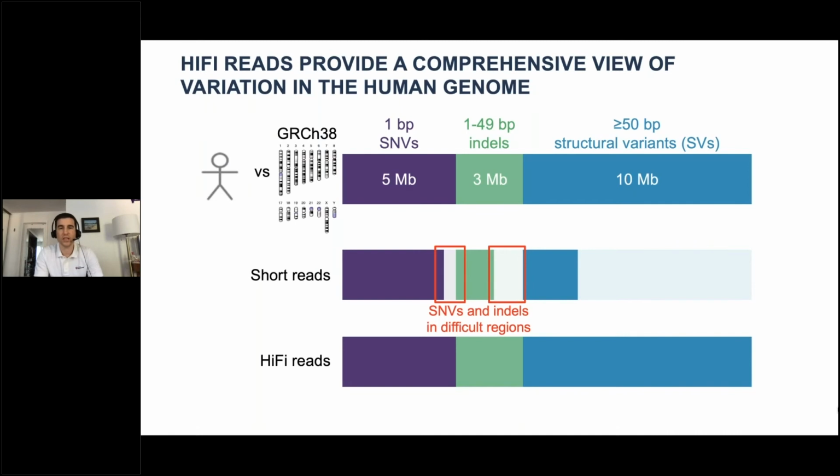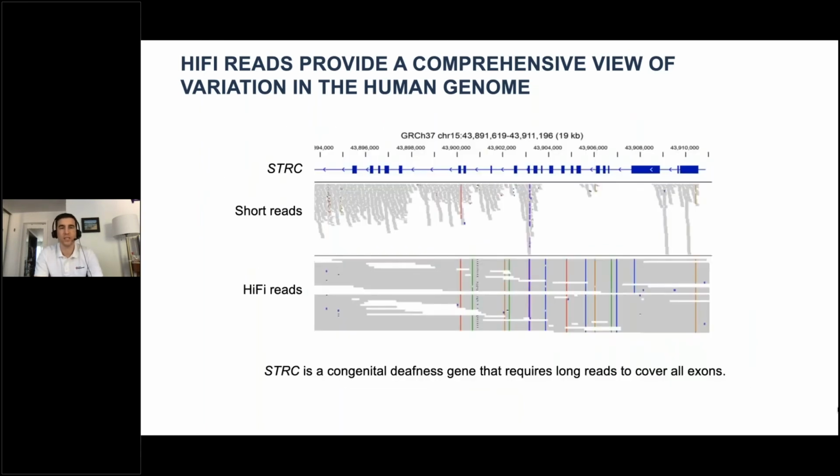Moving beyond structural variants, the second area where PacBio HiFi reads add variation that's not well detected with short reads is in difficult to map regions. One example shown here is the gene STRC. It's a congenital deafness gene that requires long reads to cover all the exons. So again, showing reads from the same individual, on the top short reads and on the bottom HiFi reads. And there's an area on the right-hand side of the gene, including many of the exons of STRC, that are not covered by short reads.